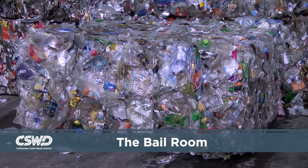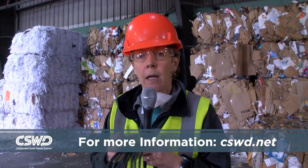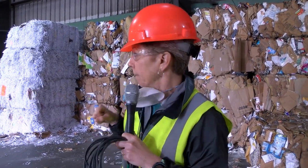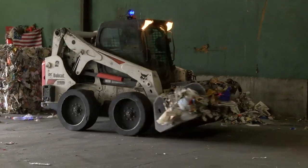We have shredded office paper. Most of that comes from companies that keep it separate. We do accept shredded paper here, but if you're sending it to us, that's the only plastic bag we allow in this facility, is with shredded paper in it, a clear bag, securely tied shut. That way it can be pulled off the line at pre-sort before it hits the machines. And then we've got mixed paper at the very end.